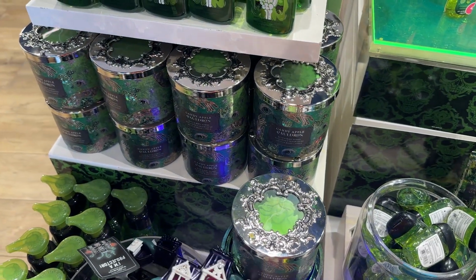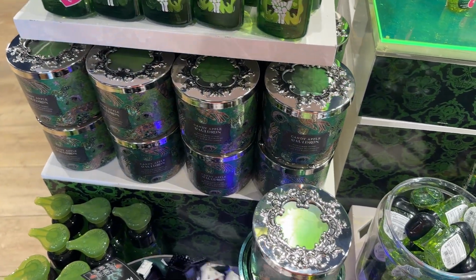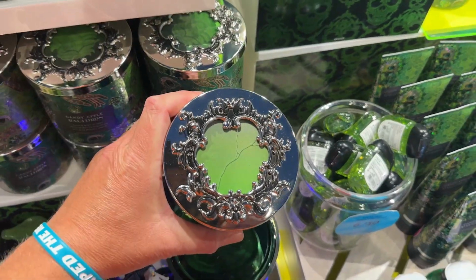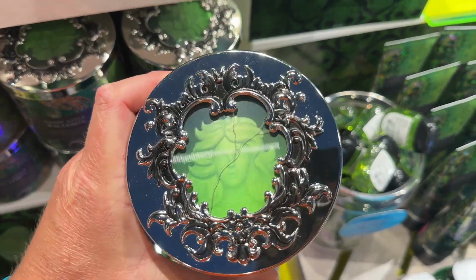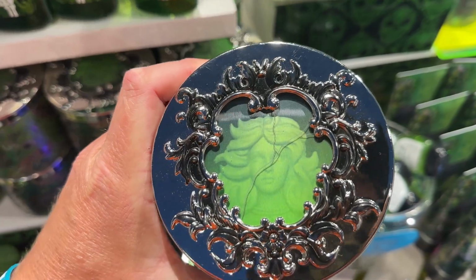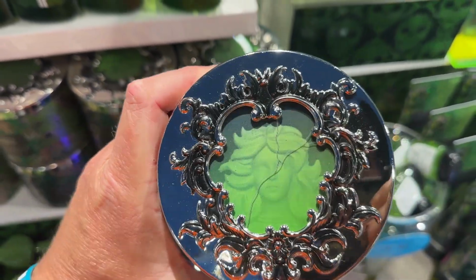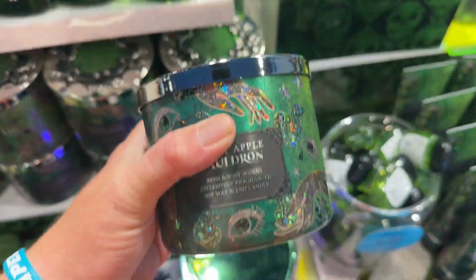And they're coming back with mine. But I wanted to show you this detail because I can actually see this in this light. Look at the detail on the lid of this candle. It's actually a face. It's a hologram. I haven't seen good holograms since like the 80s. It's giving me like Madame Leota vibes.